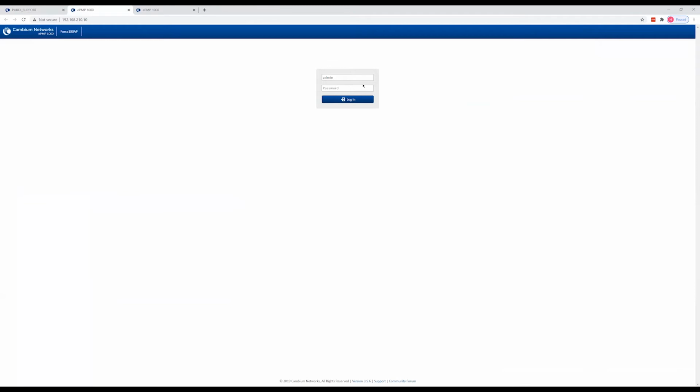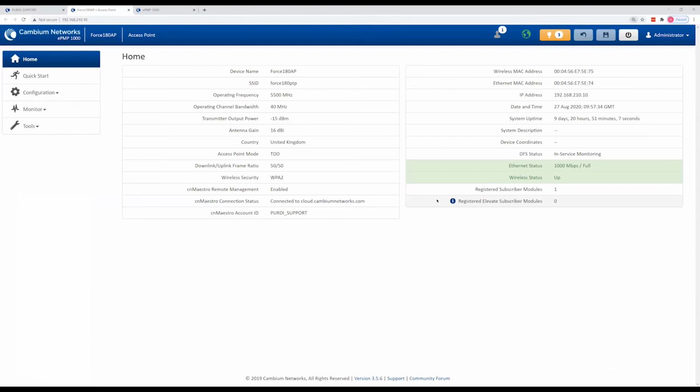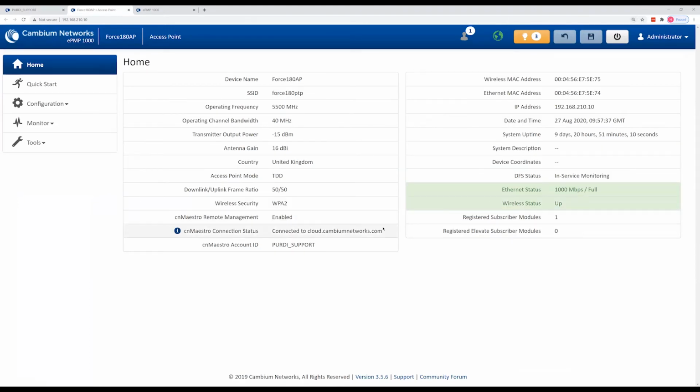Brilliant, okay. So I've got 2 ePMP Force 180 radios in our office. It is going over a VPN, so I apologize if it is a little bit slow. But I was just going to show you how simple it is to set one of these devices up. Do you need me to zoom in at all? I'm conscious it might be a little bit small. Just let me know if that's better.